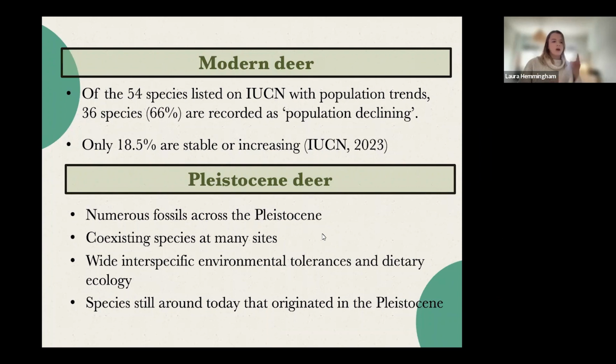They also have fairly wide habitat preferences, from reindeer out in colder habitats to roe deer needing warmer forested habitats. This means they're present in many different periods and environments of the Pleistocene. And then lastly, most species I'm studying today are still alive on Earth today, making any results I get more applicable to the species today.